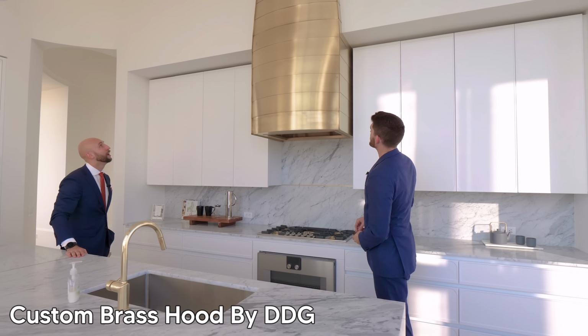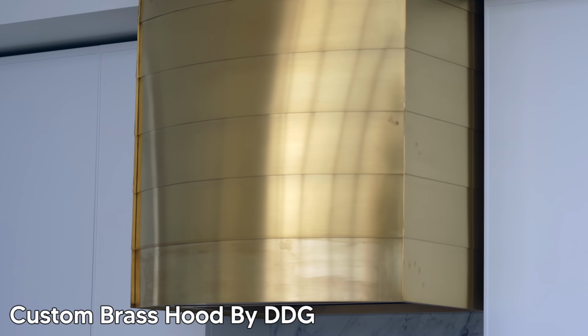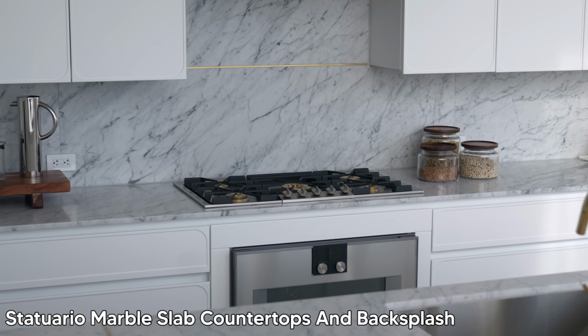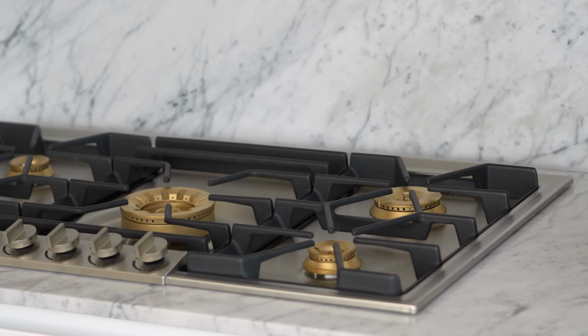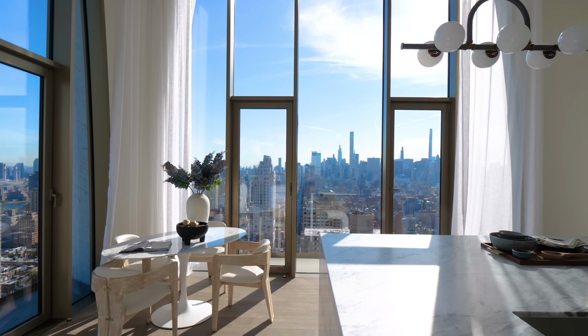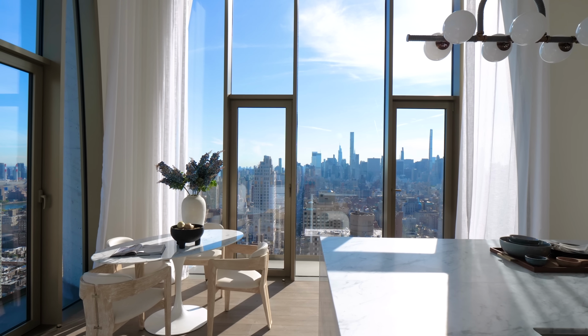That's beautiful. It's almost like a dragon scale going up. This kitchen probably costs what, $3 million? We have marble on the countertop, the backsplash. Got the 6-burner Gaggenau cooktop with the oven down below. Tons of storage. And then I even love in the corner here, you've got like a little coffee table.